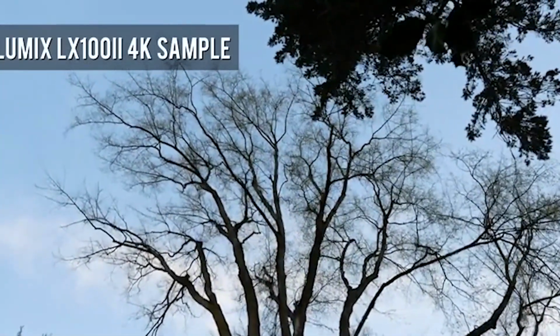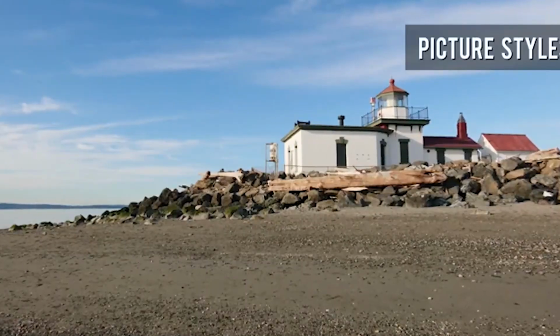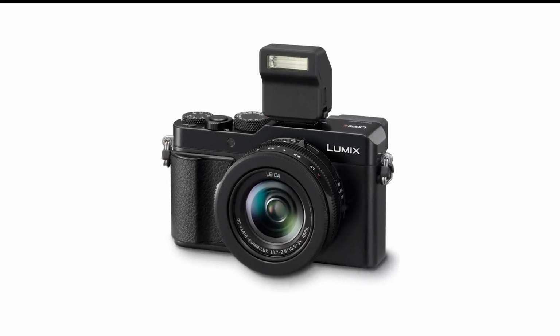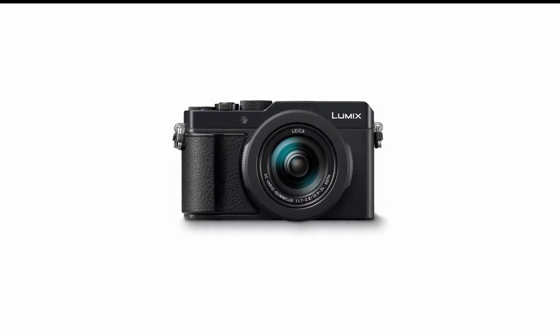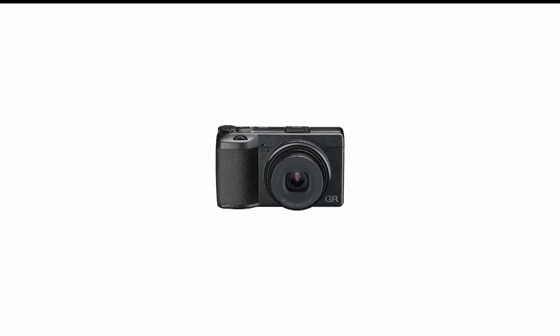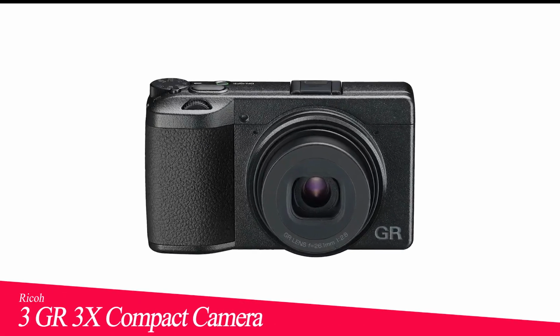The only caveat here is that the LX100 II is discontinued, so your buying options are either secondhand or a lucky find at an independent retailer. If you want pretty much the same tech, but in a camera that's available new, check out the pricier Leica D-Lux 8. Number 3 in my list is the Ricoh GR IIIx compact camera.